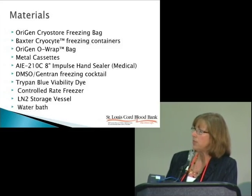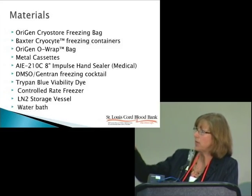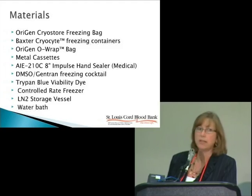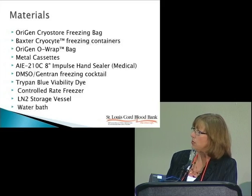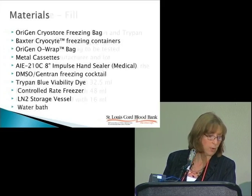And we used a dextran, it's a dextran, not gentran as in this slide, DMSO freezing cocktail that we tinged with trypan blue so that if there were some errors or some problems with the integrity of the bag, we didn't contaminate our entire liquid nitrogen freezers. We used controlled rate freezing, liquid nitrogen storage vessels, and a water bath.